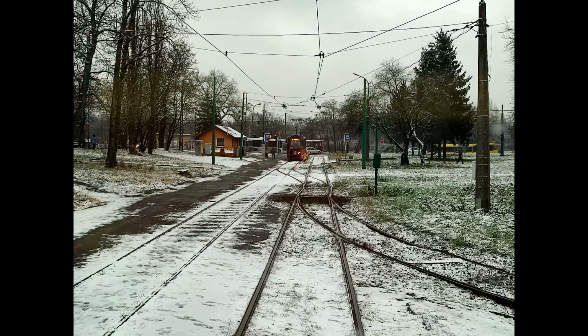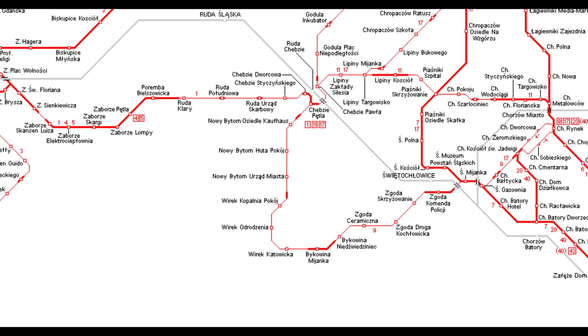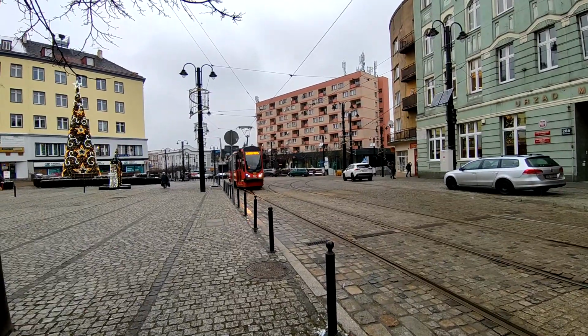Take a ride into the really rural areas in this tram system, which are on lines 1 and 9. And going down these routes there is another old Konstal tram that's been modernised to look like a modernist tram.